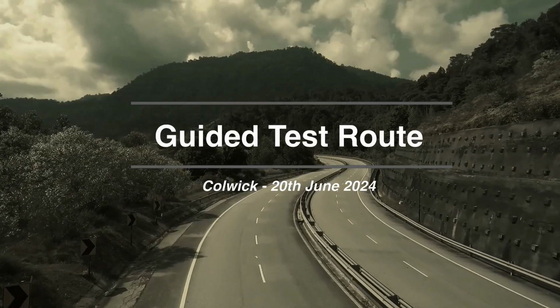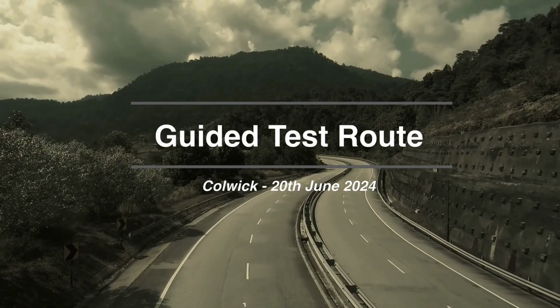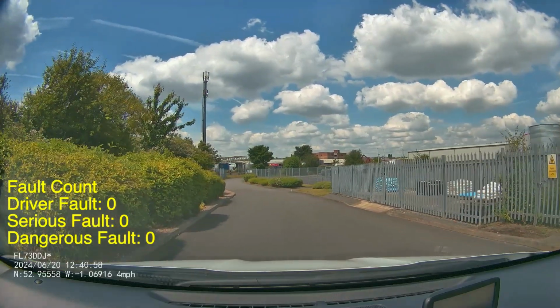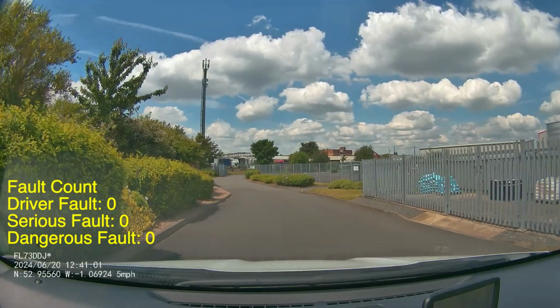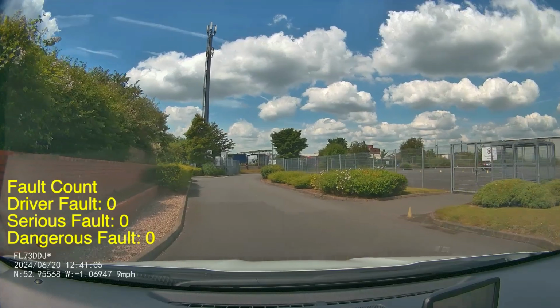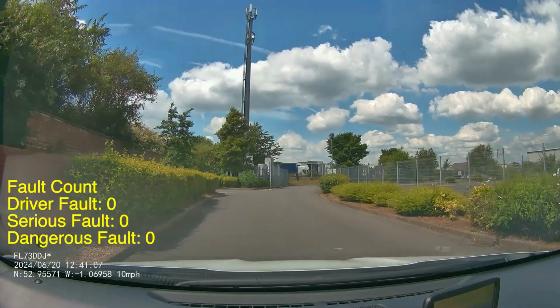Hi guys, in this video we're going to be looking at a driving test from Colwick. Now on this one the pupil is actually out on test on his own and I wasn't in the back of the car. However, because there were so few faults, it's really easy to analyse where these faults are and help you see what happens on an actual test.